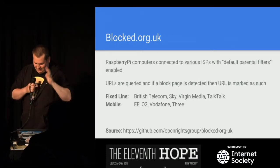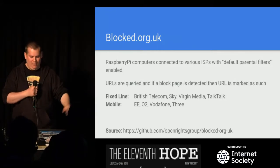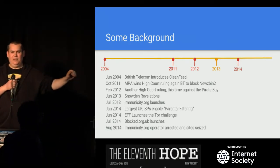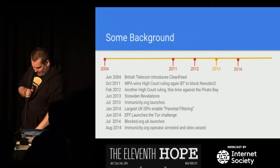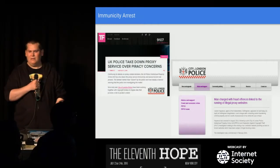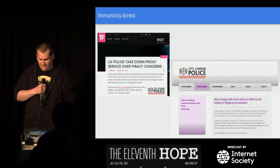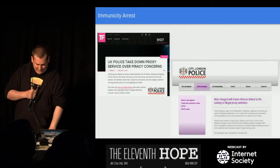And so, it showed perfectly that there's some massive overblocking and some underblocking as well. And just as 2014 was looking good, the person who was running immunicity.org was arrested, and his websites and servers were seized. And the UK police have now decided that proxies are criminal. They are fraud, somehow. And this guy is still in court at the moment. He's looking at quite a lengthy jail sentence. So things on the internet in the UK aren't looking particularly great.